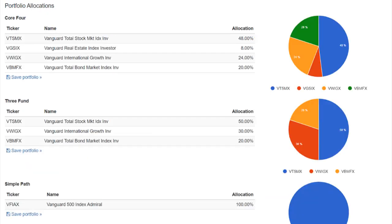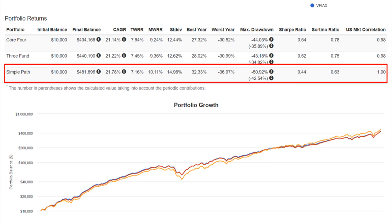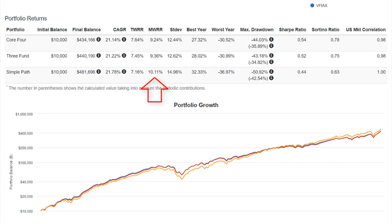So how did these portfolios stack up against just buying the S&P 500 index? In this test case, I have to say that the simple path to wealth strategy, which is just buying the index, was actually the better strategy. You took on more risk, and you suffered worse drawdowns, but you also got an over 10% average annual return, and you ended up with a lot more money overall.